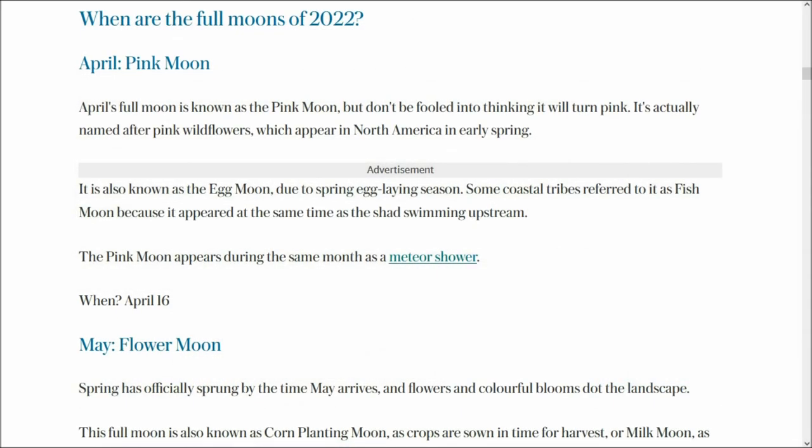When are the full moons of 2022? So, April, we have the pink moon. April's full moon is known as the pink moon, but don't be fooled into thinking it will turn pink. It's actually named after pink wildflowers, which appear in North America in early spring. It is also known as the egg moon due to spring egg laying season. Some coastal tribes refer to it as fish moon because it appeared at the same time as the shad swimming upstream.